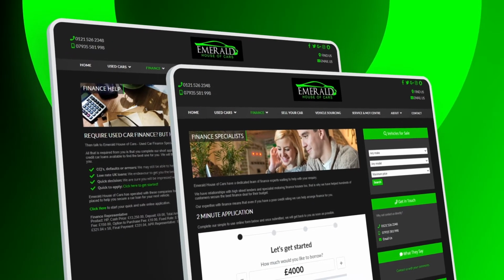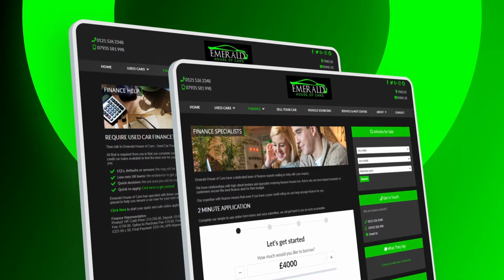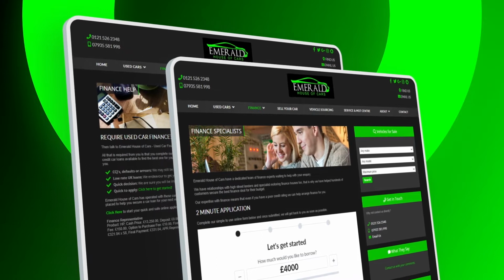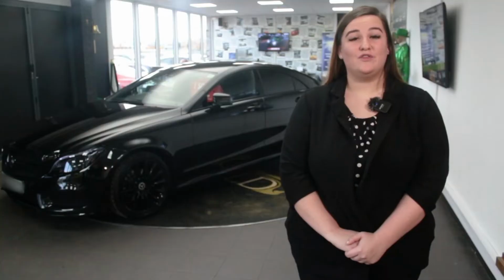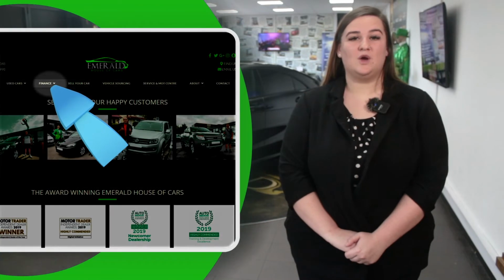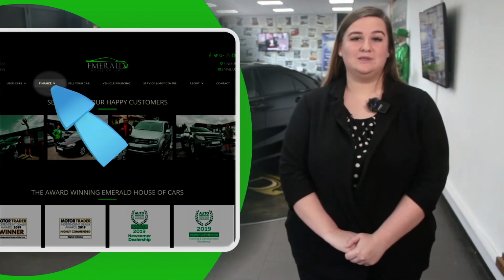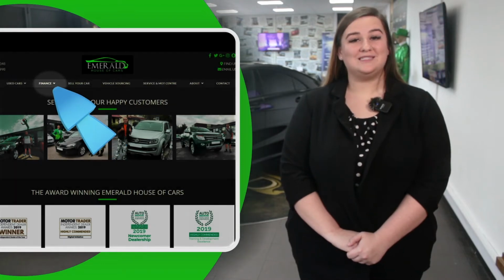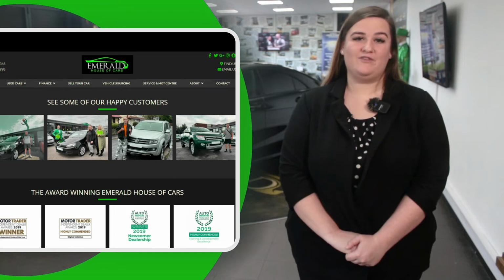And last but not least, if you do need to take out finance for your new vehicle, we have a panel of over 35 lenders, including Santander, with rates as low as 7.9% APR, always guaranteeing you the lowest possible interest rate. For a free finance check, which won't affect your credit rating, click the finance tab on our website to fill out a 2-minute application that lets you know beforehand what your monthly payments are likely to be. We've got loads of PCP, HP and lease options available depending on your personal preference and budget.